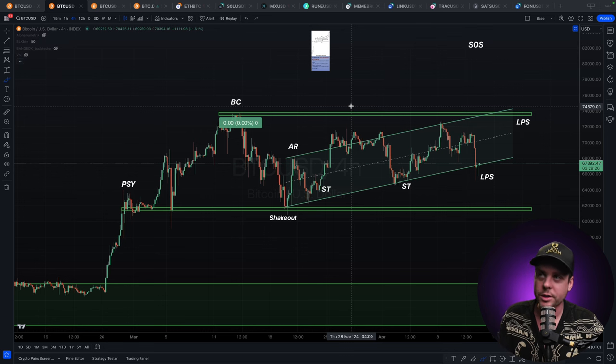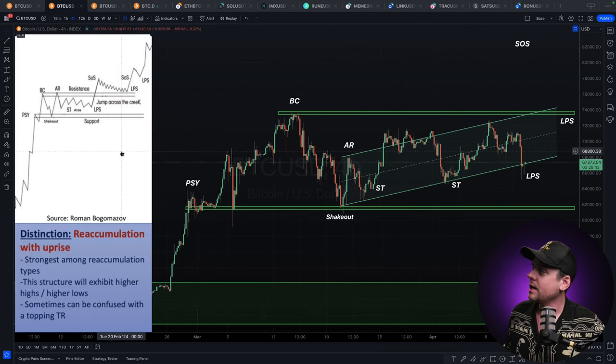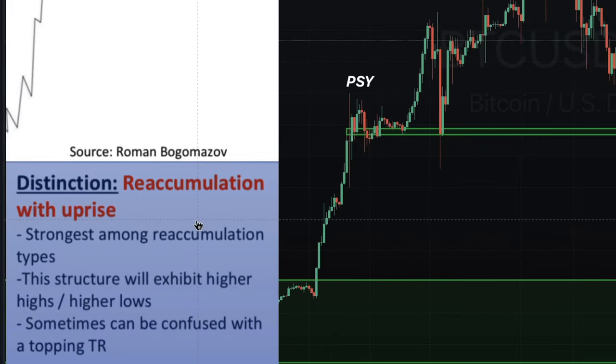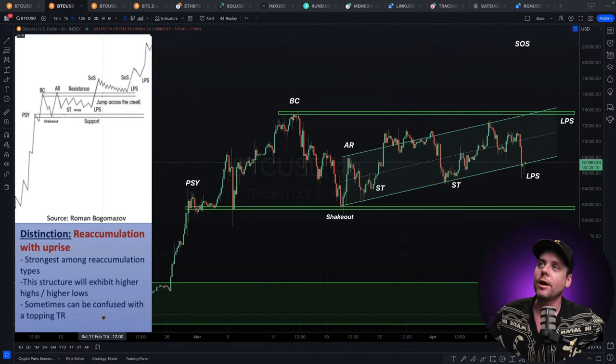Okay, so now that the bearish stuff is out of the way, let's break this chart down in terms of a Wyckoff reaccumulation pattern. Okay, so here is our Wyckoff reaccumulation pattern. As you can see, the distinction of this reaccumulation, this is what's classified as a reaccumulation with uprise. So it's an accumulation structure with rising bottoms. This is the strongest type of reaccumulation. So this structure will exhibit higher highs and higher lows, which it has. It's doing higher highs and higher lows. And this can also sometimes be confused with the topping range. A lot of people are bearish.